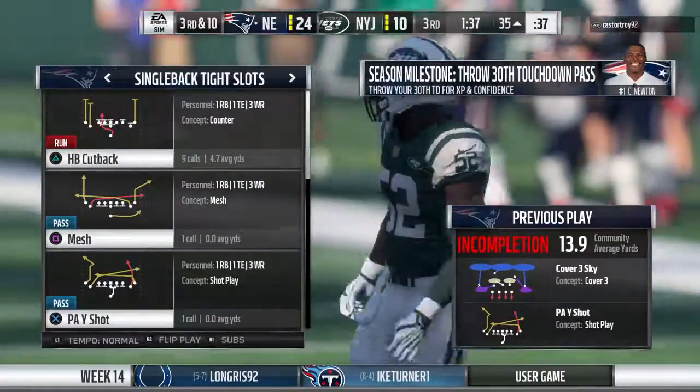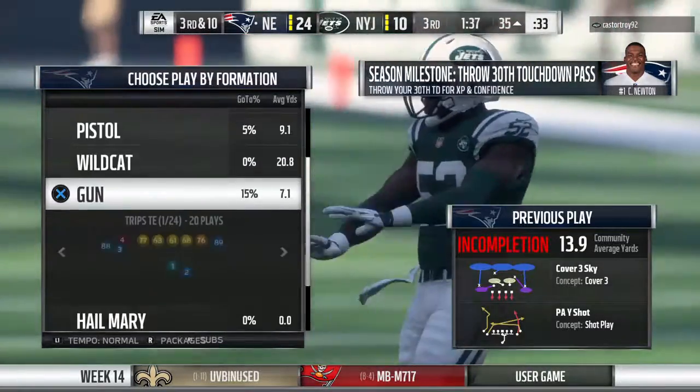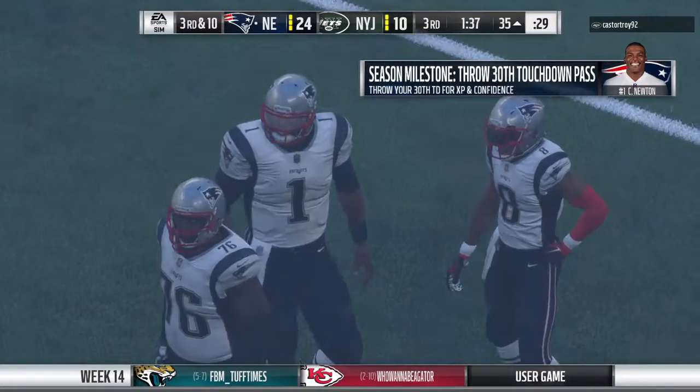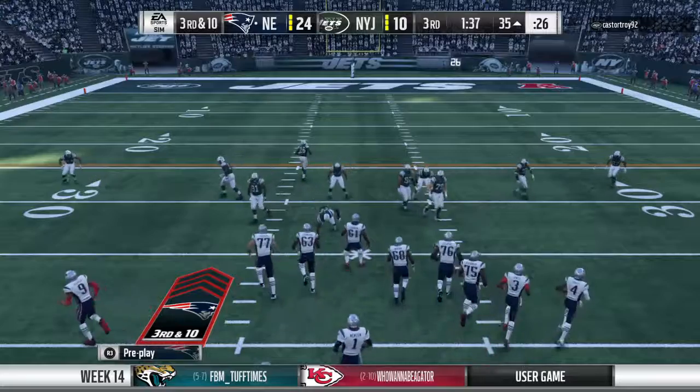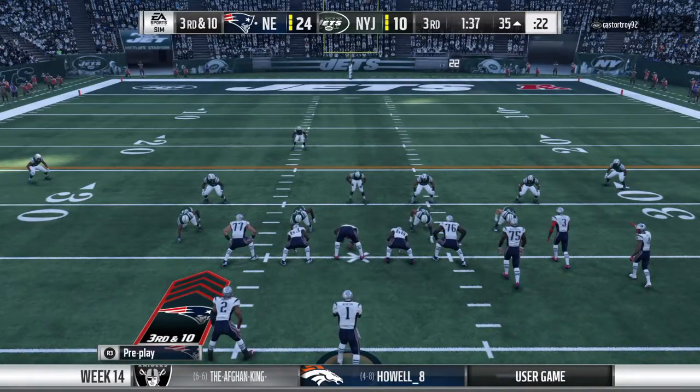It brings up 3rd. This drive, which was going so smoothly, all of a sudden it's a little bit of a roadblock here with 2 straight incompletions. Yeah, apparently this defense has had enough. Apparently they're saying no more. We're making a stand right here, right now. But it is 3rd and 10. They've got to get after him one more time.